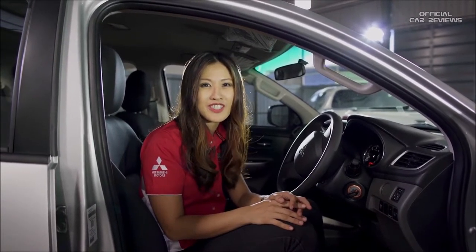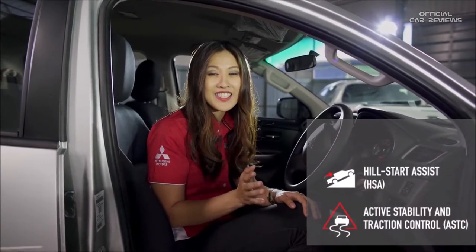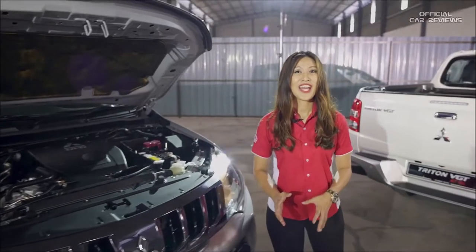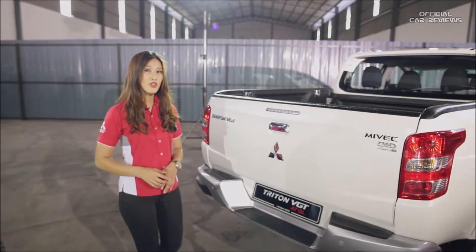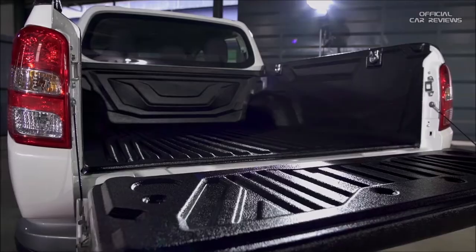On to safety aspects, the new and affordable Triton VGT Auto GL has got you covered with optimum safety features such as active stability and traction control, hill start assist, trailer stability assist and easy select four-wheel drive to name a few. This Triton VGT Auto GL also has a strong chassis that's capable for loads up to 1 ton due to its robust and tough frame, making it the most reliable workhorse you can get.